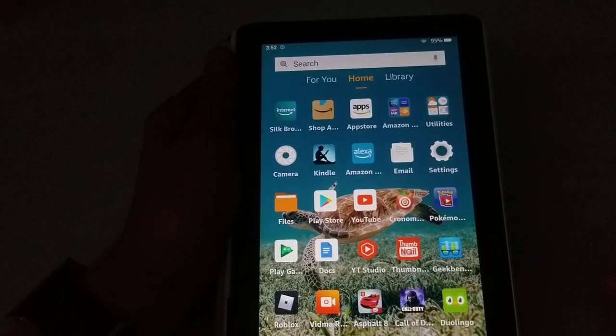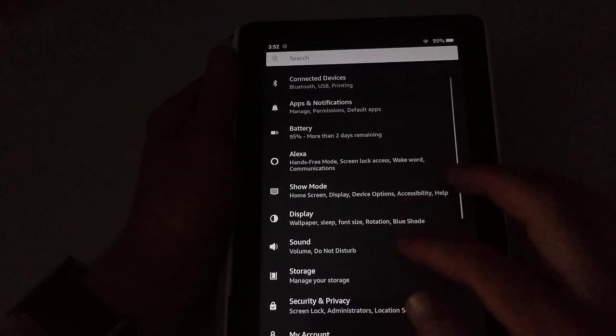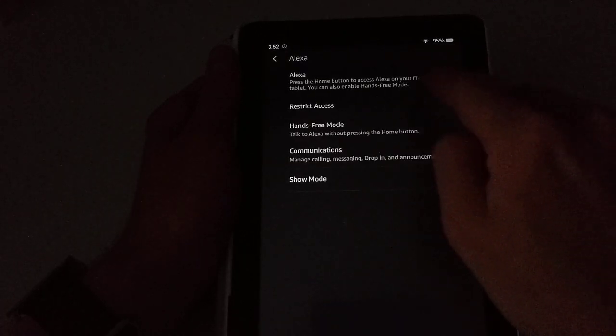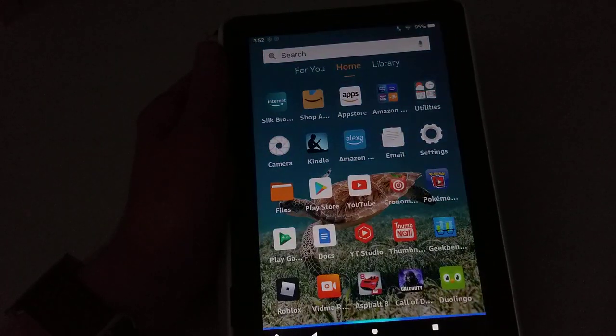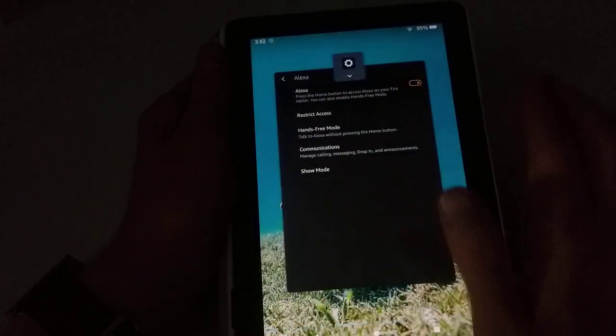Next tip is I'm going to say Amazon Alexa, but you can use her and you can turn her on and off. So you go to your settings here, and then you go to Amazon Alexa, and then you can actually turn her on or off. Once you have that turned on, tap and hold, and then it will do that.